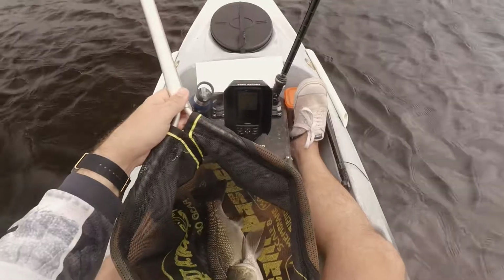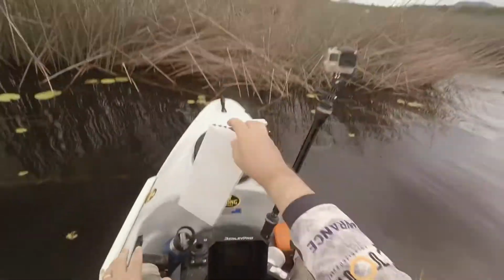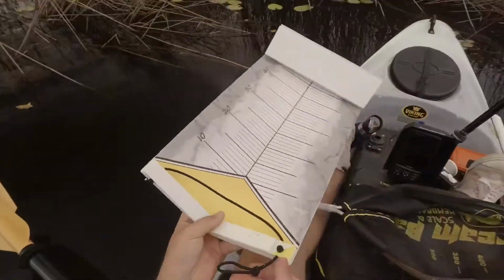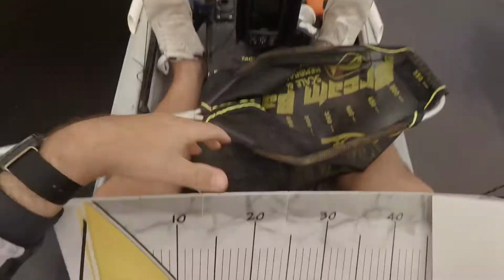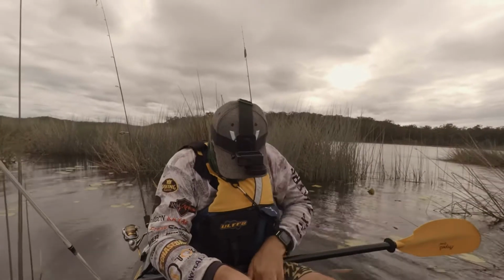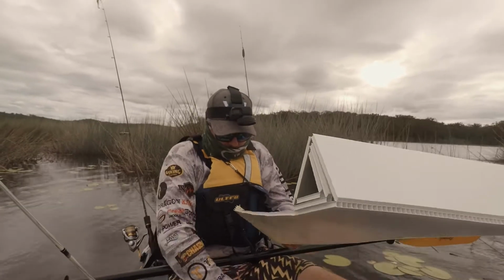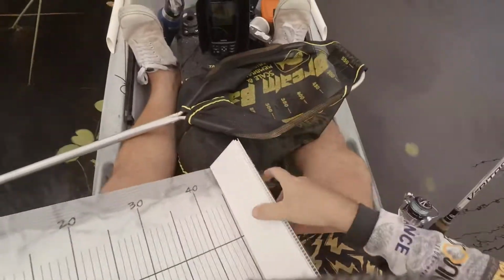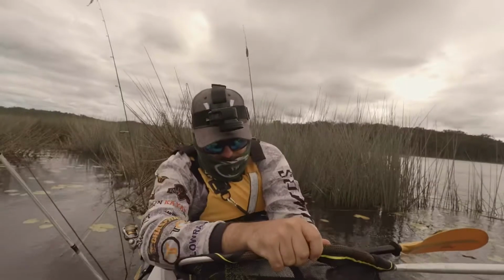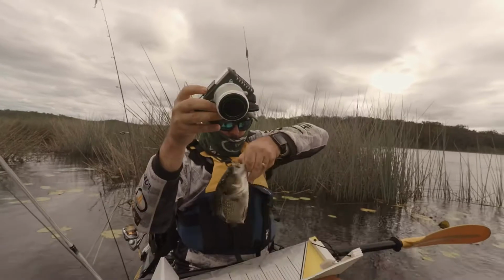What do we got? He's about a 35-ish. There we go. Here we go. Nice. I need my measure. I need my clippy thingy, which is that one. There we go. All right. Tack that onto my magnet. All right, for that. Okay. There we go.